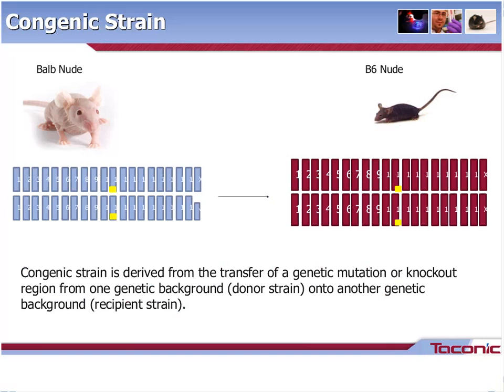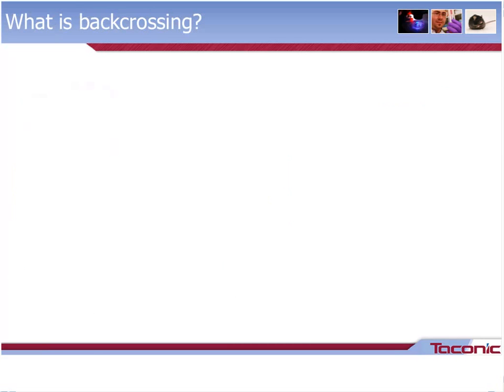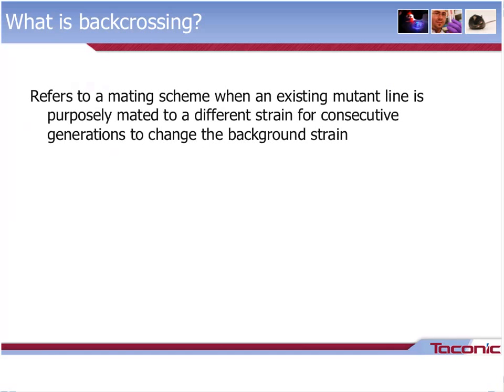And for that, we have two important concepts. The donor strain, which is the original mouse that carries that particular mutation, onto another genetic background, which is going to be called the recipient strain. So for that, we did back-crossing. So what is back-crossing? Back-crossing refers to a mating scheme where an existing mutation in a particular line is purposely mated to a different strain. To be defined as a congenic line, it has to be to an inbred strain. And this is done by consecutive generations of back-crossing.